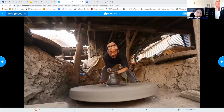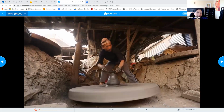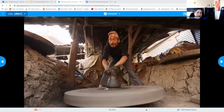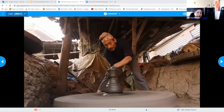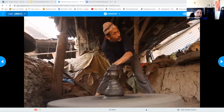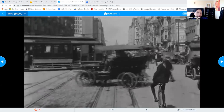Here's an example of my friend, Mr. Pottery Man. I wonder what he's making. I bet it's a cereal bowl to hold a lot of cereal. And what's he using to make that cereal bowl? You're right, a wheel and axle. Good job. The wheel is probably the greatest simple machine of all time.